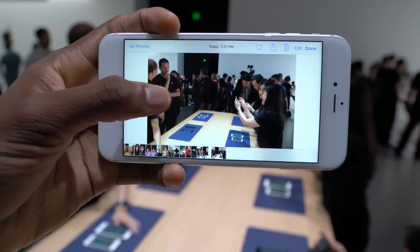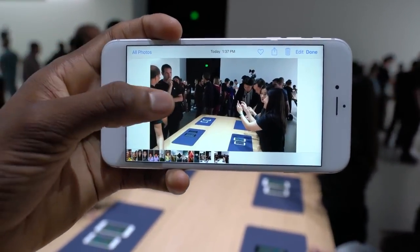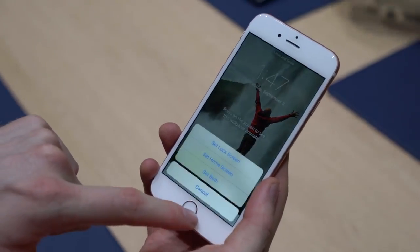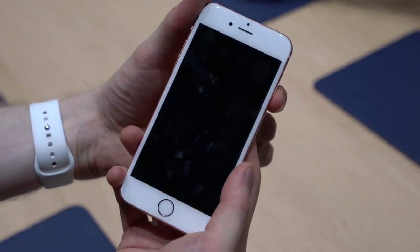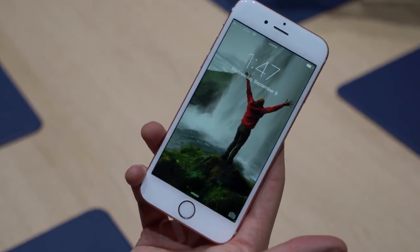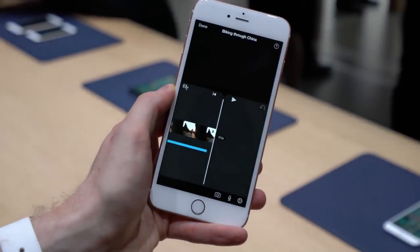And you can view the live photo by pressing down on the photo in the gallery, which brings us to our third and final major change, and that's 3D Touch. Not Force Touch, 3D Touch. But basically the same thing as Force Touch. So now the iPhone 6s display is pressure sensitive and to multiple levels. So you can press down a little harder on the display to bring up a context menu in tons of places all over the OS. It's kind of like an expand button or a more info button.